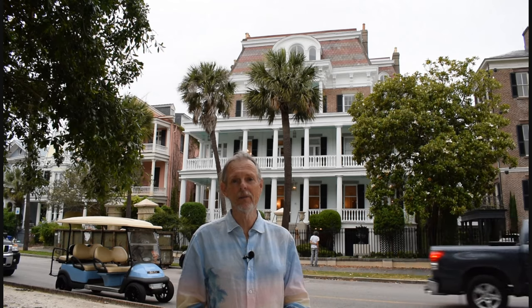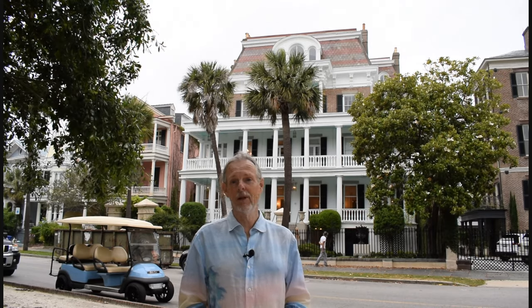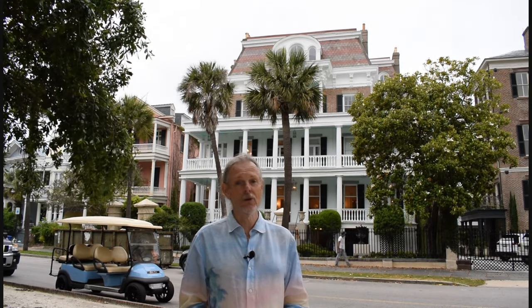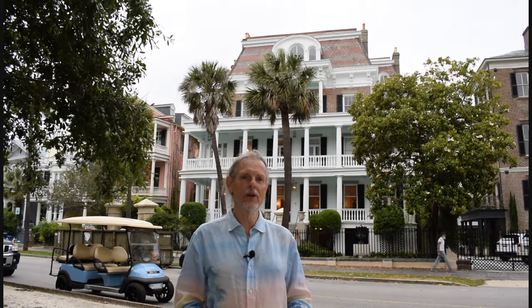Folks, that's just a couple of examples of the things that people have shared with the management here at the Battery Carriage House Inn. So if you want to stay in a genuinely haunted place, and they're happy to share their stories with you when you check in, find your way down here to South Battery in Charleston next time you're here and stay at the Battery Carriage House Inn.